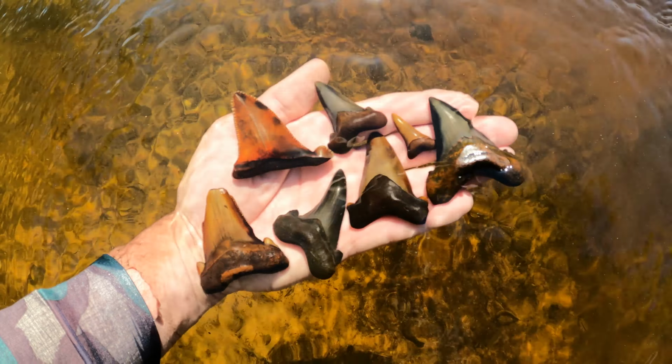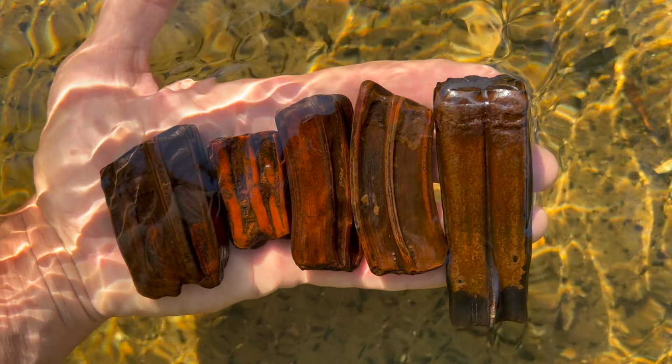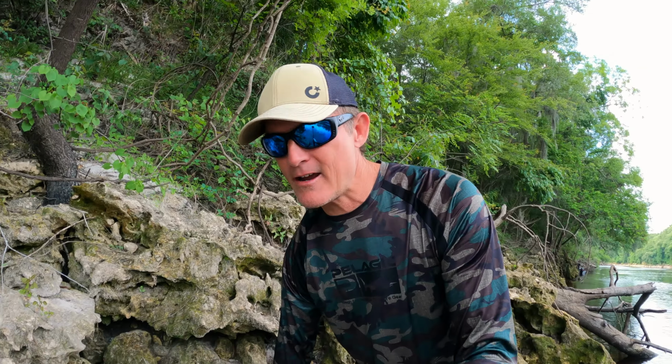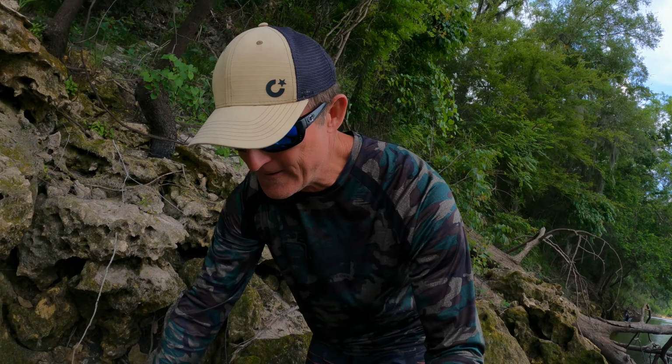I scored some amazing shark's teeth today and some beautiful horse teeth and other mammal fossils. It's heading towards the end of the day. I'm out of air, or I'd still be in the water. But it's just so beautiful exploring the banks of this ancient river. A lot of times I end up staying out in these places until long after dark because, oh, they're just too cool.